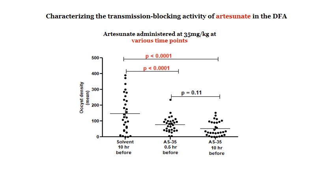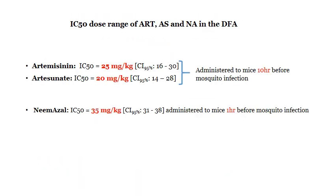So we know that from the practical point of view, artesunate was also effective in terms of the transmission blocking effect. Unlike artemisinin, artesunate was great at having the blocking effect even when it was given 30 minutes before mosquito infection. Of course, 10 hours before mosquito infection was also great.